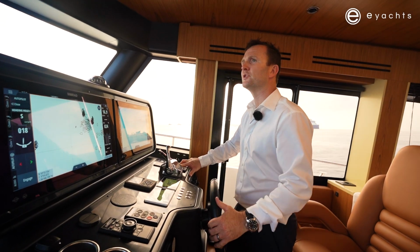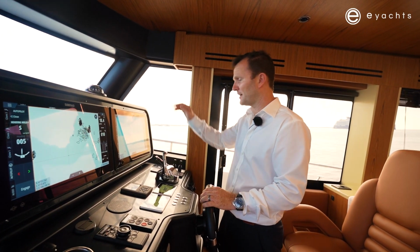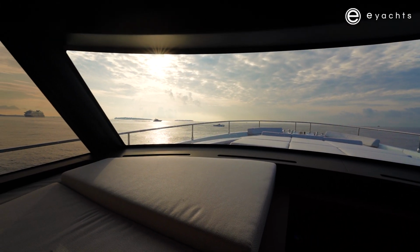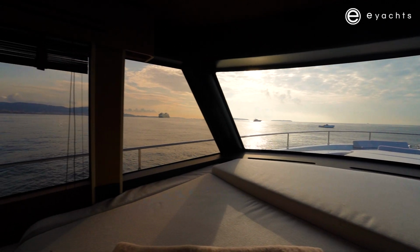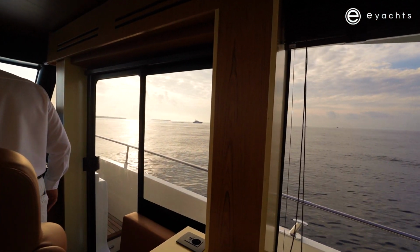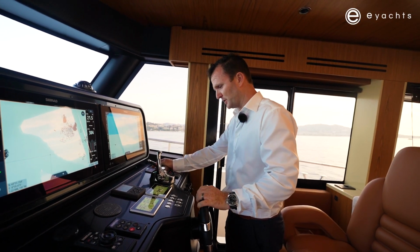We're going to bring the trim down to give it a nice angle, and the visibility is perfect as we're coming up onto the plane. No loss of visibility. With all the large windows, we have a perfect panoramic view of the sea and for safety. I'm going to speed it up a little bit further. All right, now we're up to 20 knots and the speed is still building.